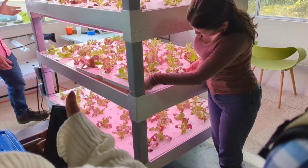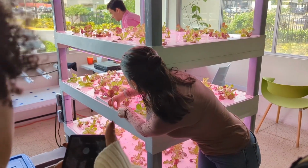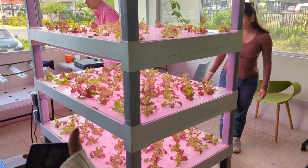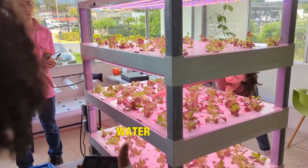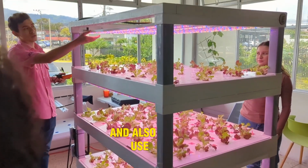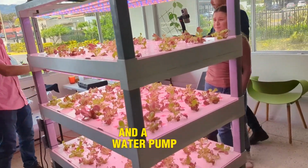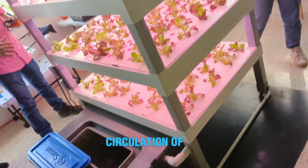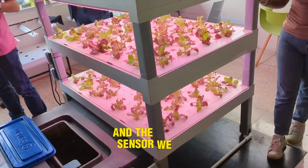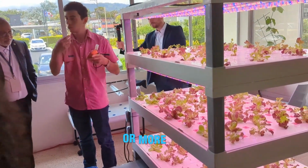We measure the pH and electrical activity to control the nutrients of water and the acidity of water, and also use artificial lights and a water pump for the circulation of the water. And with the sensor, we take decisions. For example, if the plants need more water or more nutrients.